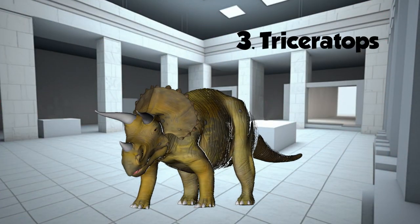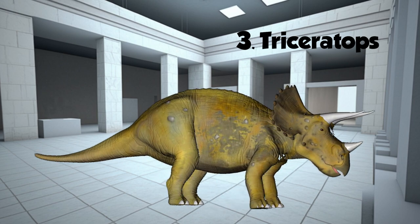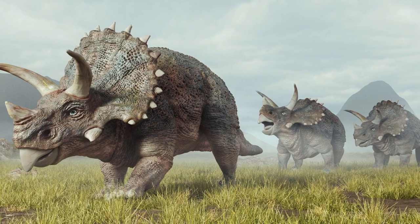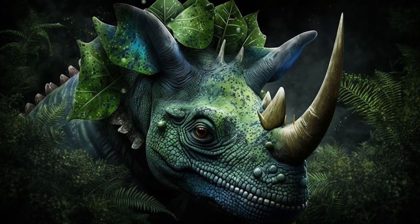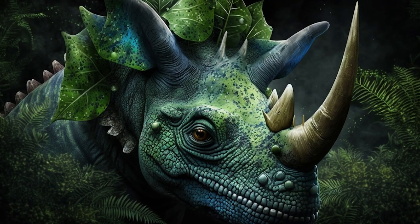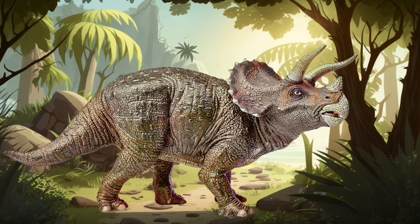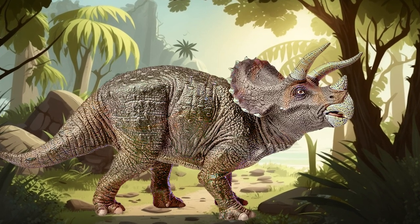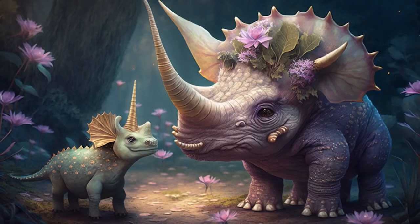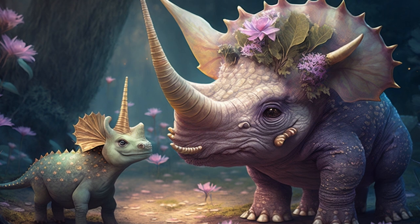Triceratops! They had a distinctive frill at the back of its skull, which was adorned with large, bony horns. It also had a smaller horn on its nose, which gave it its name, meaning three-horned face. Triceratops had a beak-like mouth, which it used to crop vegetation, and rows of sharp teeth for grinding plant material. Imagine it in a fairyland with a dino unicorn.